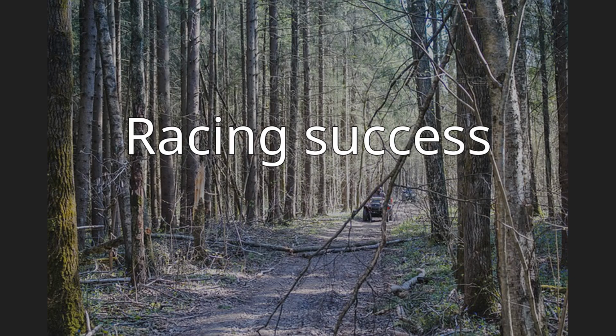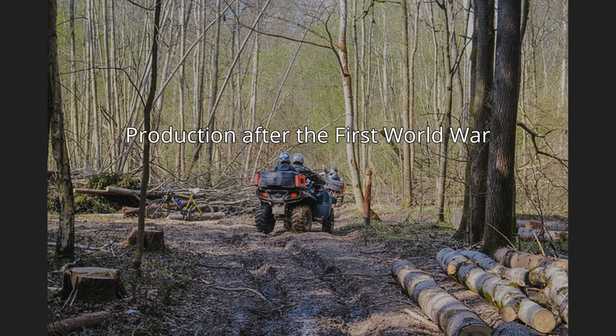Racing success. In 1913, a TT model was launched with a shorter wheelbase and sports handlebars. The works team of Dudley Noble and Chris Newsome had some success with this model and won the Works Team Award. Production after the First World War.